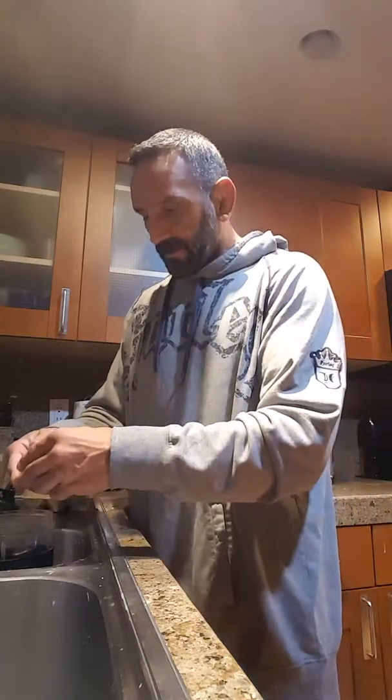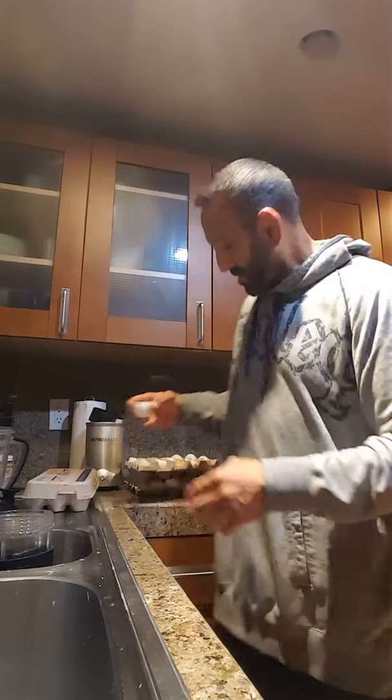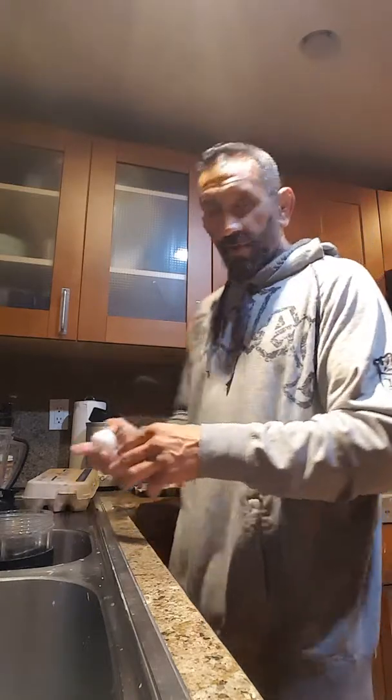So we got, let me see here, 3 more eggs to go, and then we'll go. But if you want to, like I said, you can adjust it to where if you're putting weight on, you can add more of what you need to do. And normally I don't use strawberries, which I am today, but like I said, I ran out and I was just fortunate enough to have strawberries. I would have been in a bad way.